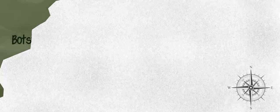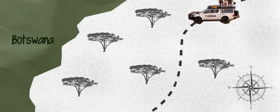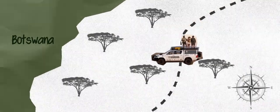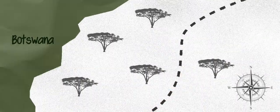The plan was to drive this access road parallel to the border with Botswana all the way down and head on out through the southern section of the park. It didn't take long for that plan to start unraveling.